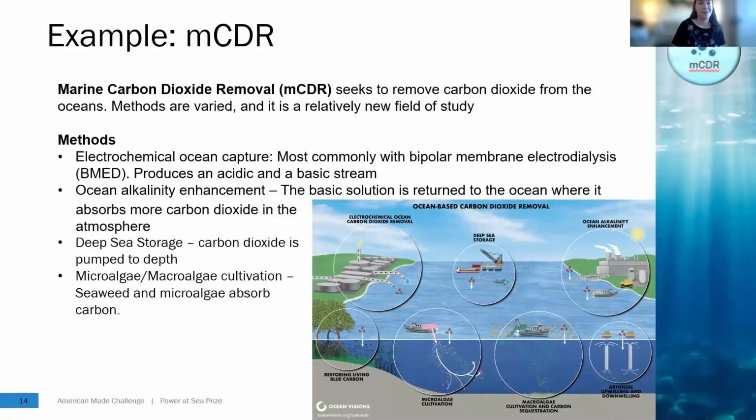And lastly, I want to draw your attention to marine carbon dioxide removal efforts. This is a relatively new field of study, but they're trying to remove carbon dioxide from the oceans in an effort to combat climate change. Methods are varied, and there are a lot of them, but one of them is called electrochemical ocean capture.